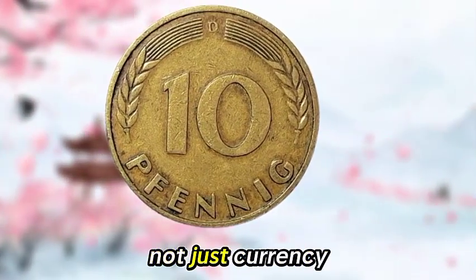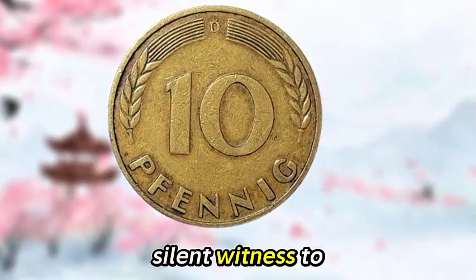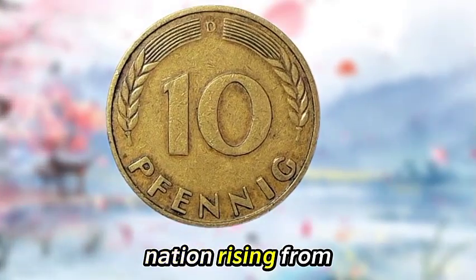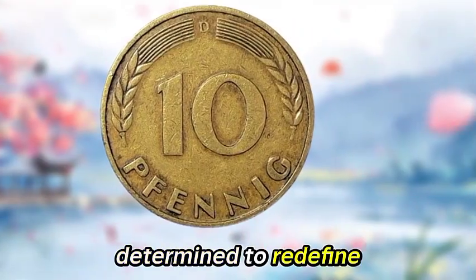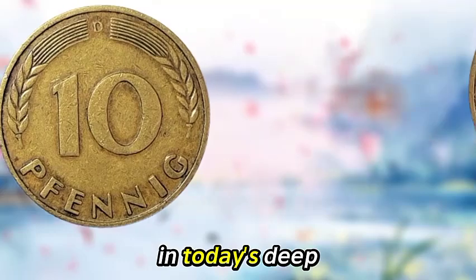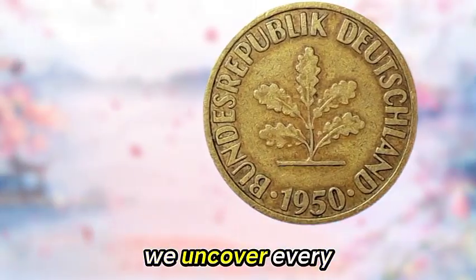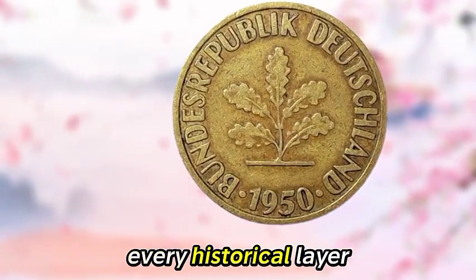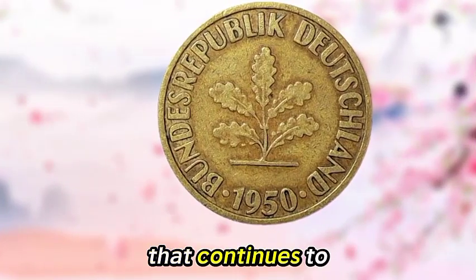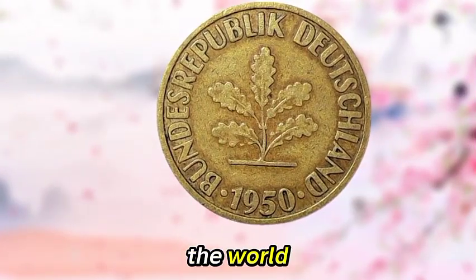This coin is not just currency, it is a silent witness to history, carrying within its zinc body the echoes of a nation rising from ruins, determined to redefine itself under the banner of the Federal Republic of Germany. In today's deep documentary, we uncover every hidden detail, every historical layer, and every numismatic secret behind this remarkable coin that continues to attract collectors across the world.